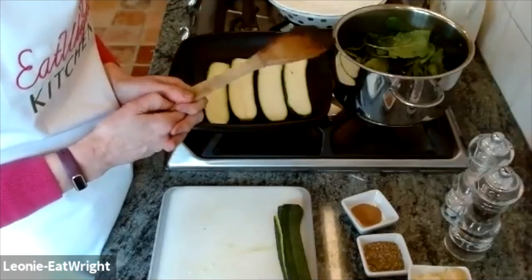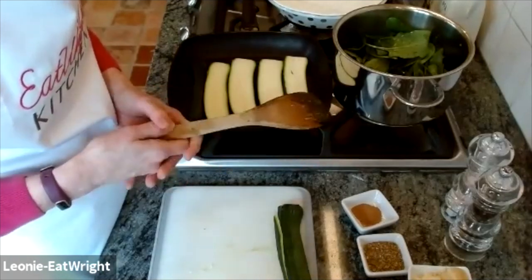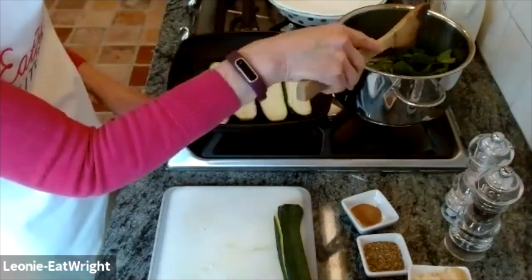Well, it is very good for you. Spinach is also very good to reduce your blood sugar level, and it's very good for your bones. Especially as we know, ladies, when we get older, we need to look after our bones. It's good for our skin, for our hair. So yeah, it is quite a good product.